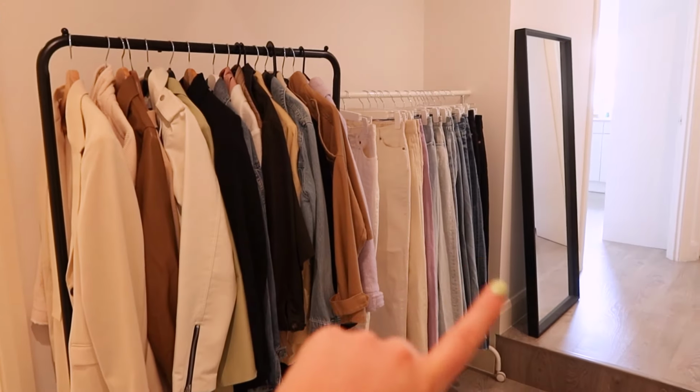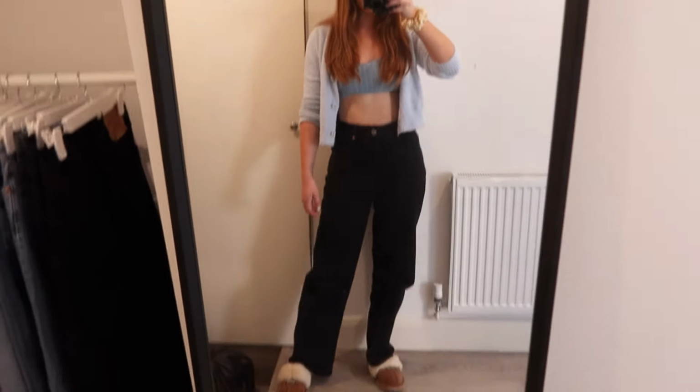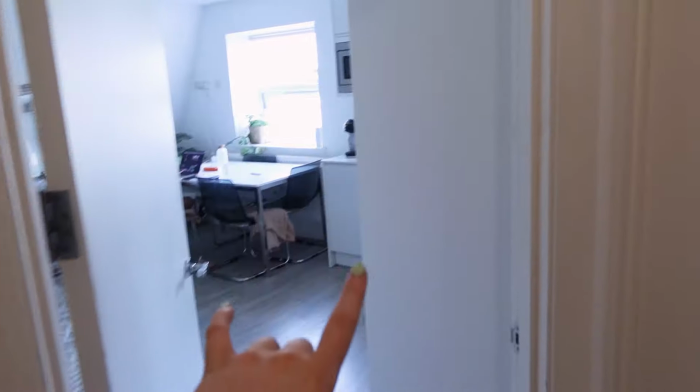Got another mirror over here. This mirror is from Ikea, but it is not as tall. As you can see, I'm too tall for this mirror, so we just put it out here so that we can see when we're getting ready to go out. So then over here in this door is Ruby's room, and then through here is our living room. Here is Ruby doing some work.